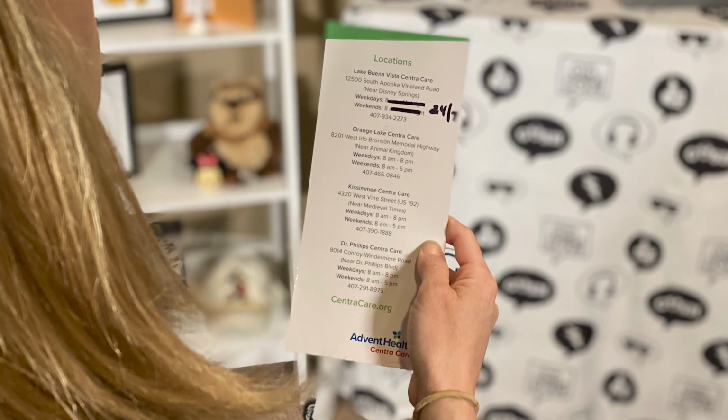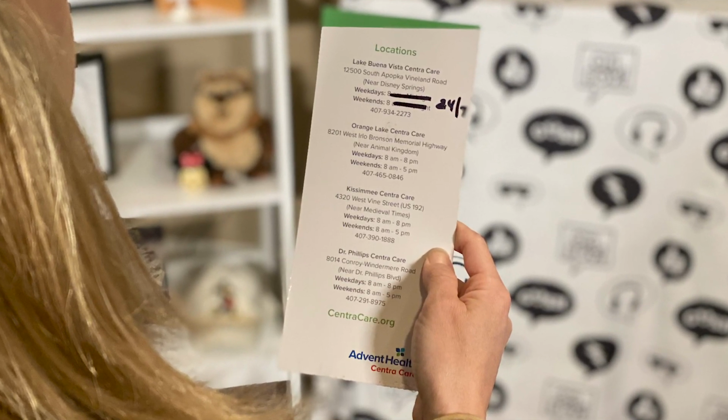So, did you know that Disney has a service wherein they will pick you up and drop you off at an urgent care to get checked out? The pickup and drop-off service is free, and you just have to pay the urgent care for your appointment. This service is available for pickup and drop-off from the parks or from your resort.